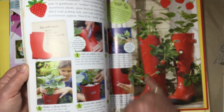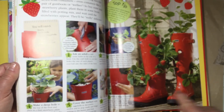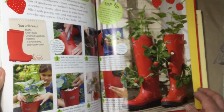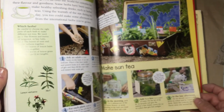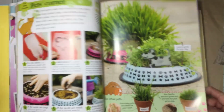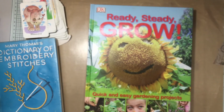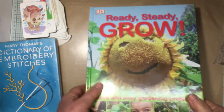Red currant refreshments. Look at that, planting in the boots. I'm going to see if my daughter's got the kids' little boots that they've grown out of, and I'm going to plant some stuff in it for them. Okay, we've rambled enough. We've had a look. So that's my little haul, and like I said, I'm quite chuffed with that.